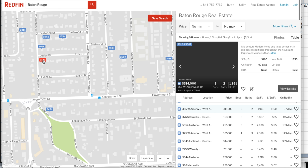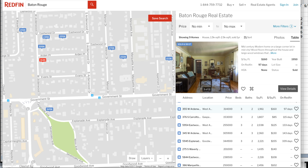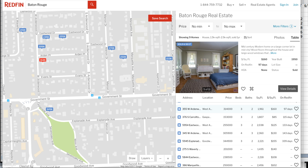Let's look at some of these higher ones. This one got 314. Looks like a nice kind of rambler ranch. Okay.